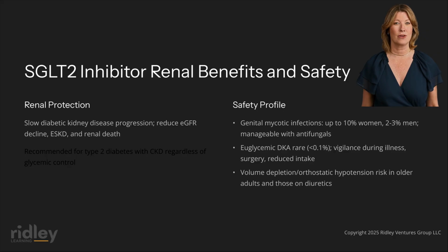Volume depletion and orthostatic hypotension may occur, particularly in older adults and those receiving concurrent diuretic therapy, and should be anticipated with appropriate patient counseling and monitoring. In pediatric populations, clinical trials of SGLT2 inhibitors, specifically empagliflozin, dapagliflozin, and canagliflozin, have demonstrated safety profiles consistent with adult data, with clinically meaningful reductions in A1C and a low risk of severe hypoglycemia or diabetic ketoacidosis.